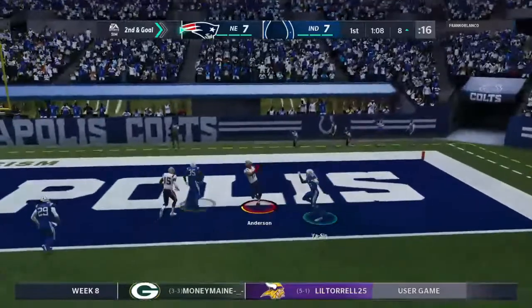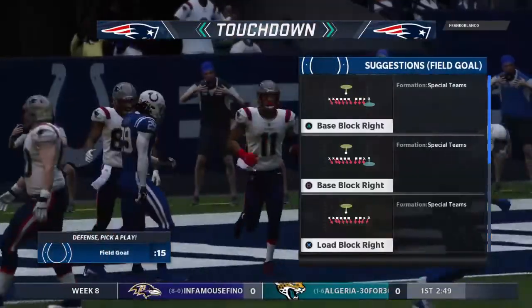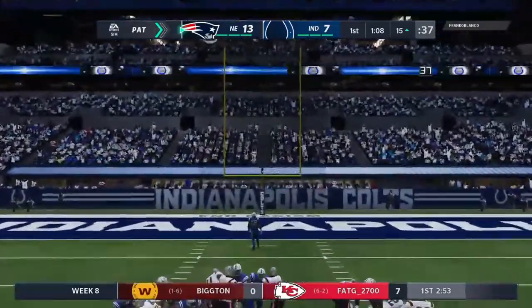They'll try the air now with Newton. And that's going to be caught for a Patriot touchdown. Cam Newton now with 2 first-quarter touchdown passes. And the Patriots have taken the lead.